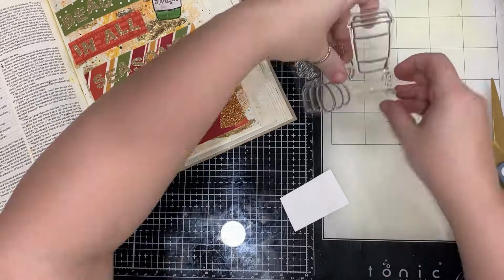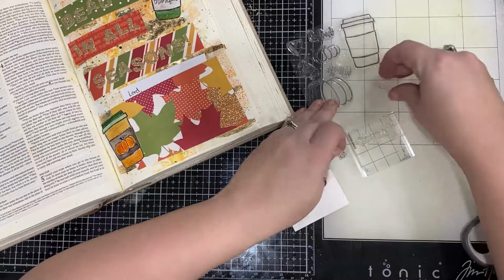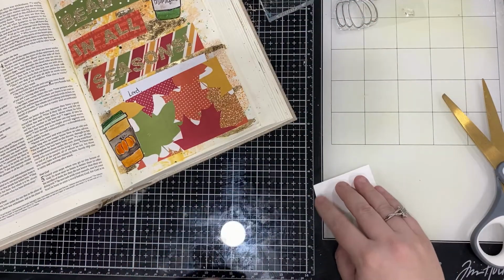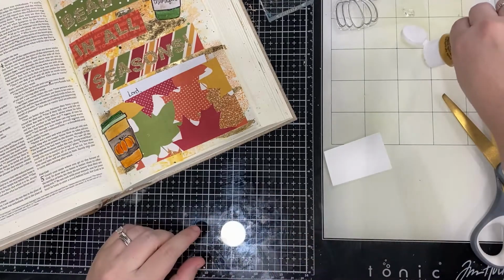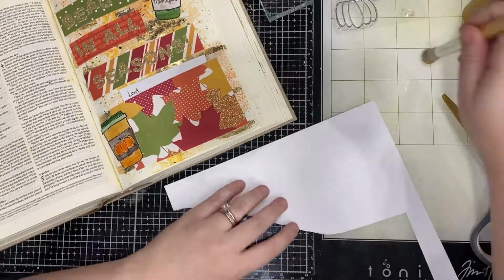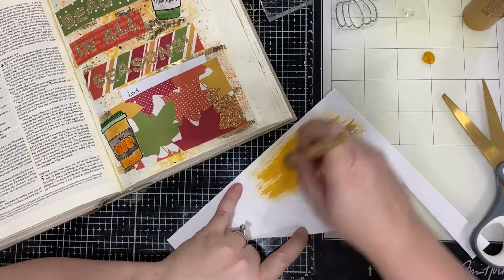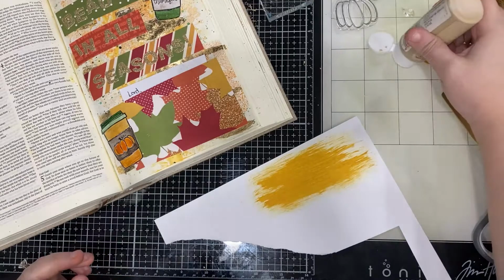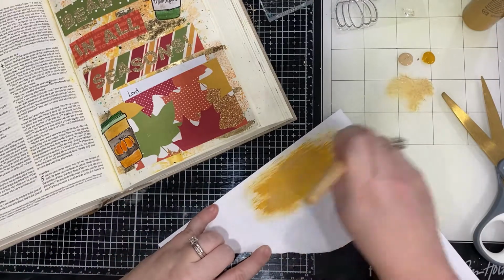Finally, I'm just going to take some paper, and I want to use the stamp that says Seasons Change. And so I'm going to first pull out some cardstock, and I want to paint on it with some dry brush strokes of a color that's going to match well. So I chose a mustard color and a tan, and then I'm going to come in over that, and I'm going to stamp in black Seasons Change so I can put that on the front of my pocket when it's done.